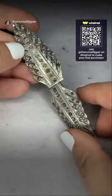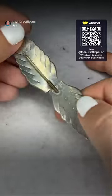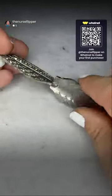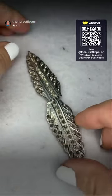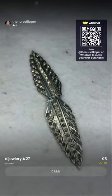Check this out, guys. Now, it is missing some stones. It is very old. Look at this. It's a stick pin, like for a collar. How amazing is this? This one will start at 5 for 15 seconds.